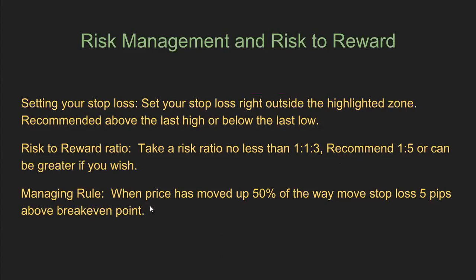Here's another managing rule. When your price has moved up 50% of the way, so let's say out of that 137 pips, it goes up 50 pips, what I want to do is move my stop loss. Remember, I had it on the outside of the zone on the bottom. I want to move it up to 5 pips above your break-even point. Okay, so 5 pips above your break-even point.